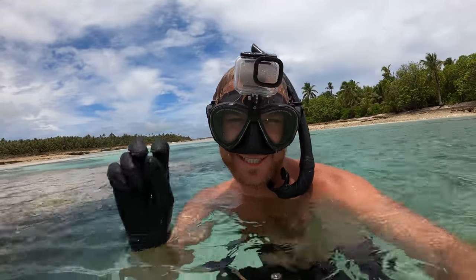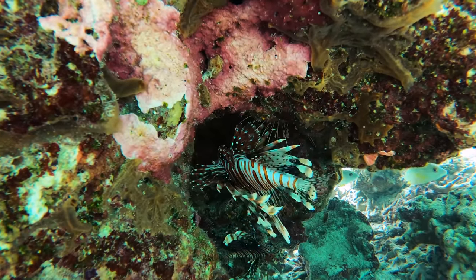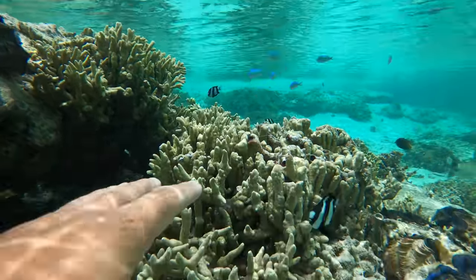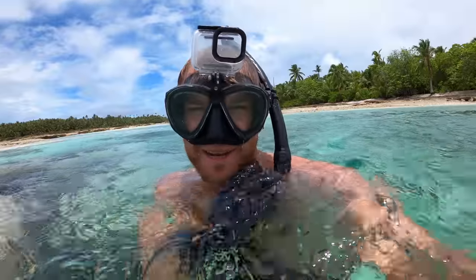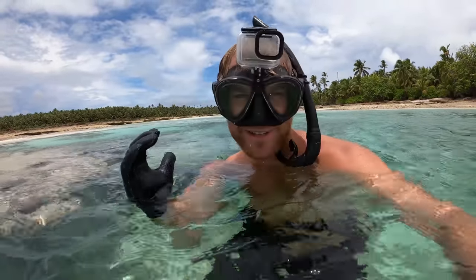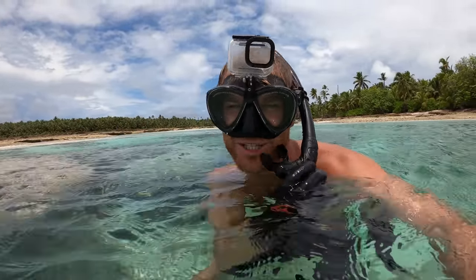They camouflage in and ambush any little prey that comes past. The more things you see just popping out, like this territorial little damselfish. So he's obviously got a nest just around this bit of coral. As soon as you go close to it, he comes out and he warns you off to the kingdom.